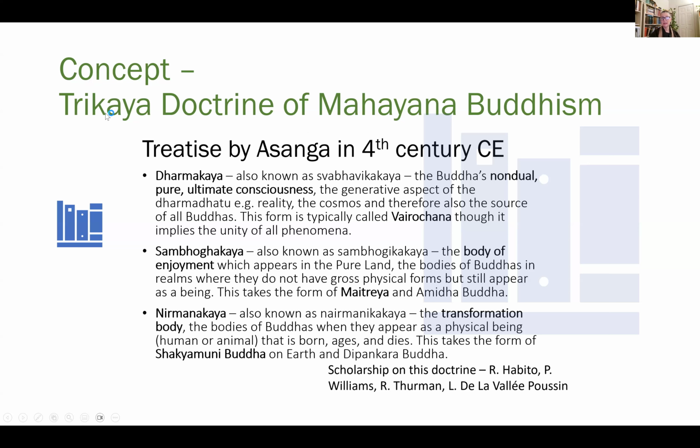Kaya means body, and Tri is 3. And the 3 bodies of Buddha are, and I'm just going to say it briefly rather than go through all this detail that's here: you have the Dharmakaya, and the Dharmakaya is pure, ultimate consciousness. It represents all of reality. And again, the name that we put on this, or the sort of face that we put on this, is Vairocana Buddha. Vairocana.